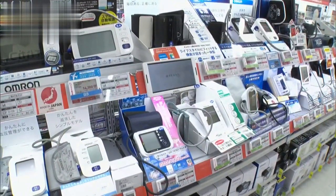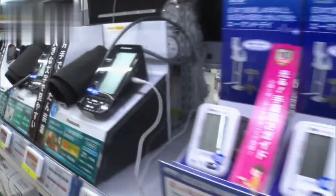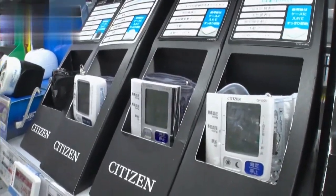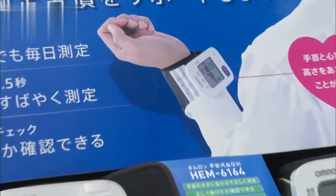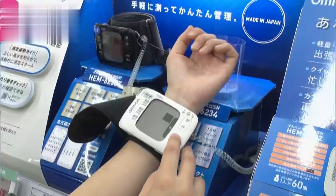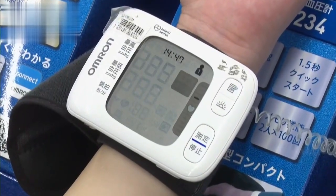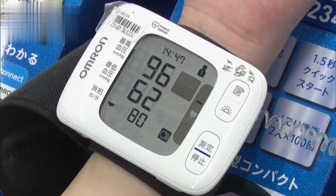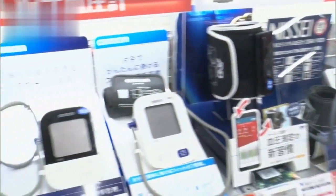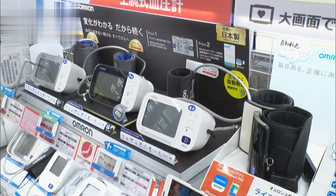This is an electronics retailer in Tokyo. The latest home blood pressure monitors can be found in the healthcare section here. This model measures blood pressure from the wrist. All the monitors have something in common. They are easy to use with one-touch operation. Blood pressure monitors designed in Japan have been helping people all over the world to maintain their health.